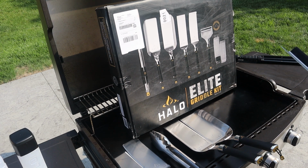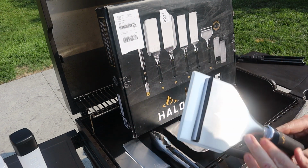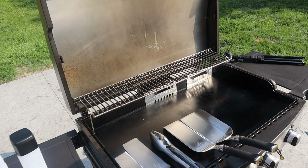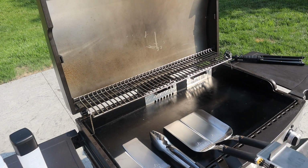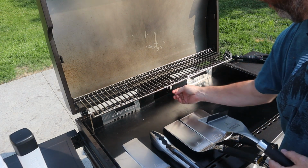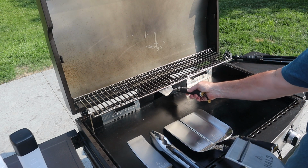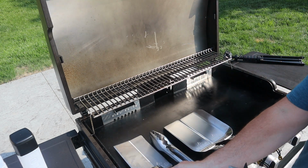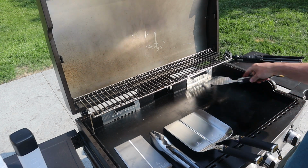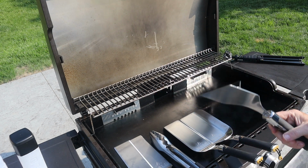And last but not least, you got the scraper, so that's got a nice beveled edge, and it's got a squeegee on the back side. And then also, if I didn't bring back up, which I talked about in the first video, if you've never seen anything on the Halo yet, and this is your first one, there's a squeegee there. So when you're pushing stuff in there, you can take your stuff off the top of your spatula. But now you got a squeegee here to help get that water and stuff, and then a nice scraper. So excited about trying this out.